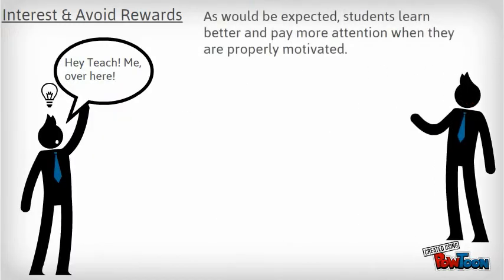Hey, teach me over here. As would be expected, students learn better and pay more attention when they're properly motivated.